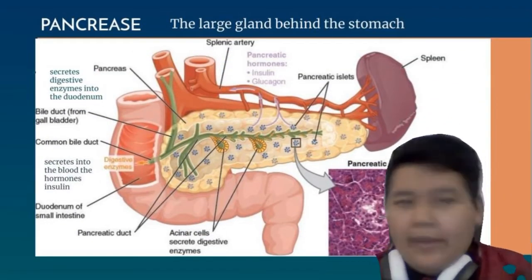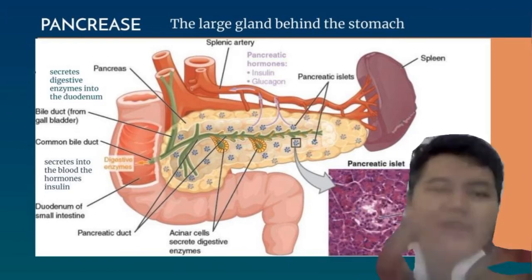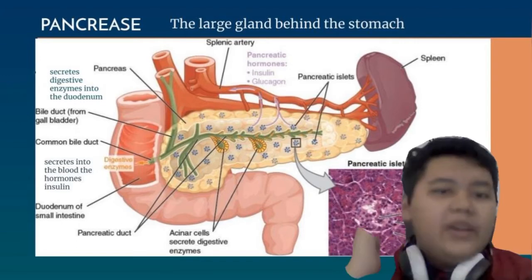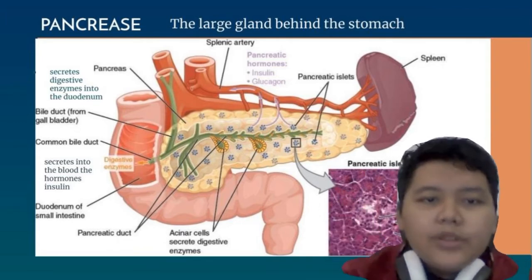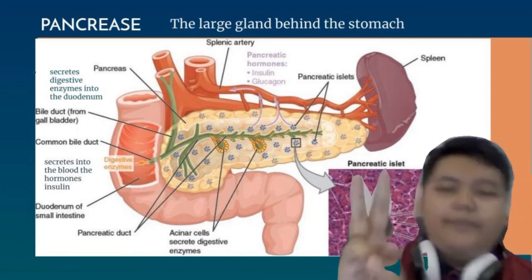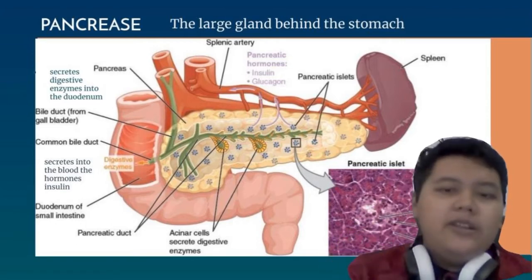So this is pancreas. Pancreas is an organ that contains two types of glandular tissue, which is pancreatic acini and islet of Langerhans. The acini produces digestive enzymes. The islet produces hormones. The pancreas secretes digestive enzyme into the duodenum and hormones into the bloodstream. The digestive enzymes such as amylase, lipase, and trypsin. These three are released from cells of the acini and flow into the pancreatic duct.